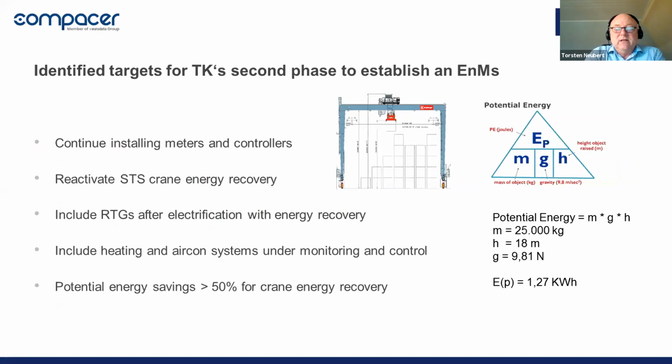The next phase, the second phase, will continue to install more meters and controllers. We will also include heating and aircon systems and so on. And we want to control also the recovery of energy from the big assets, from STS cranes and RTG cranes. There's an example here on the right side. If you lift a 25 tons container up to a height of 18 meters, you need 1.27 kilowatt hours of energy, but you can recover parts of this energy when you lower this container again, when the hoist motor of the RTG, for example, is working as a generator and can inject this or part of this power into the grid again.